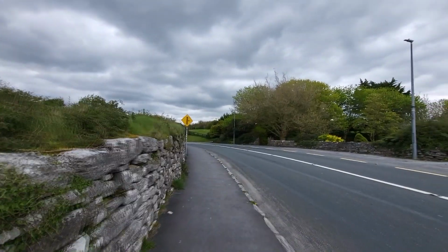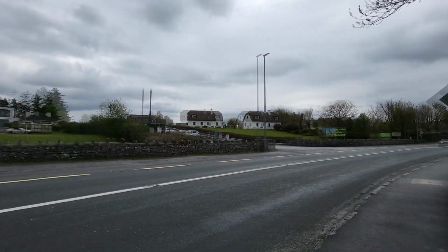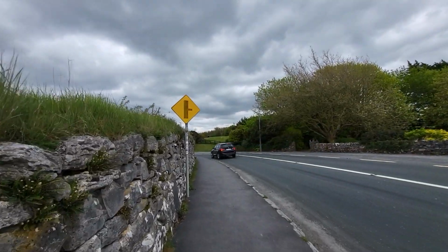So to reach this castle, it's best to use this car park, which doesn't cost anything, at least now it doesn't. And then you walk up to the castle.